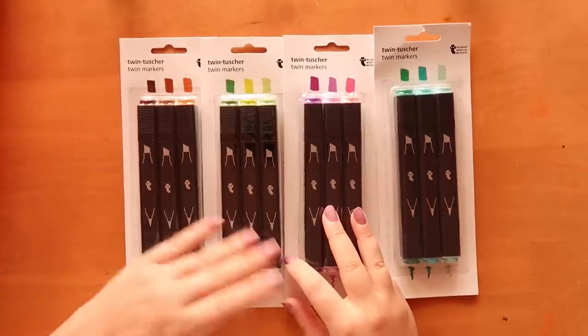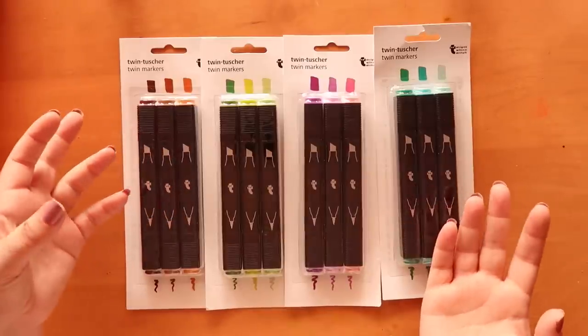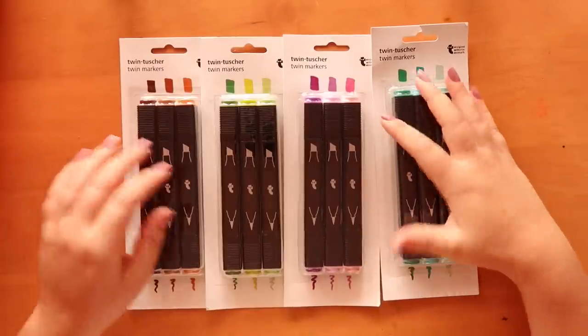And I was just really blown away. I thought it was really good for what it is as well. So if you're looking for a cheap alternative to alcohol markers, these bad boys, they're really good. So if you have a Tiger near you, I know a lot of people don't. We'll test those out later, by the way.